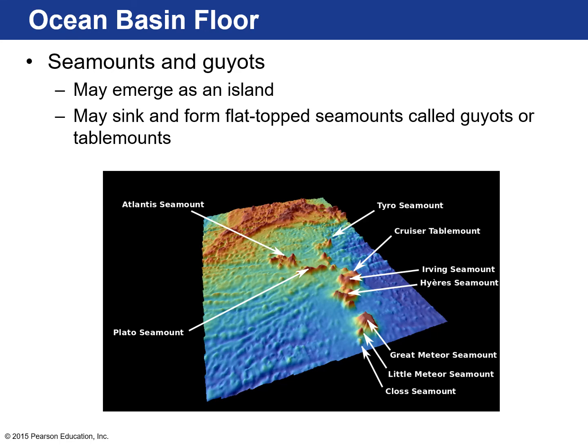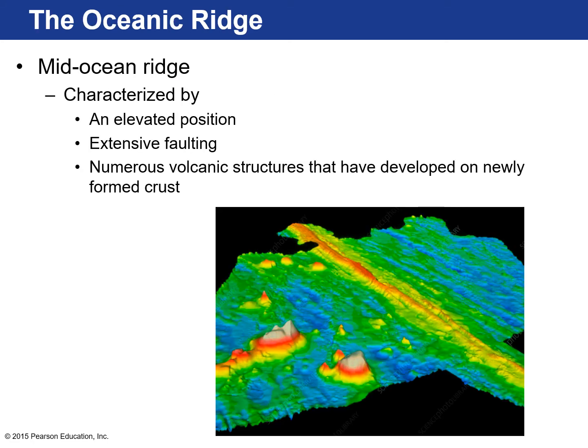Okay, so seamounts can emerge as a volcanic island, and when they do, they're active for a while, and that's great, but once the volcanic activity wanes away, then the island is susceptible to erosion, and the ocean always wins. It erodes the volcanic island away and typically leaves a remnant of that volcano, and that's what seamounts are. And guyots are just flat top versions of that, okay? And they litter the ocean floor. There are over 1 million different seamounts on the ocean floor, okay?